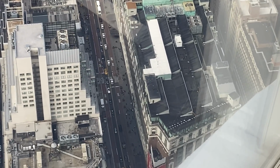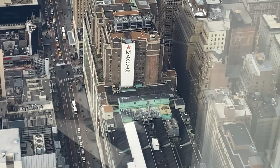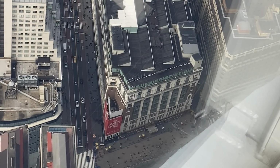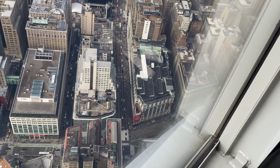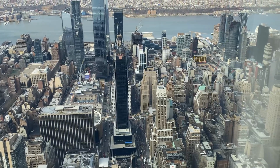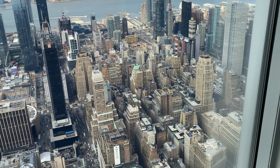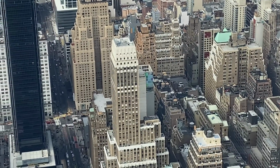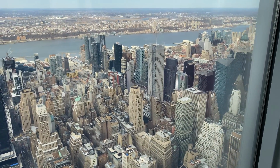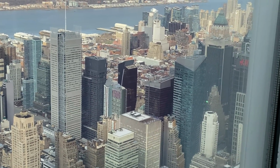This wide street here is 34th Street, one of the widest crosstown streets in New York City. There's the Macy's building, the Macy's headquarters. Self-proclaimed the world's largest store, but it's only the world's largest store in the United States. There's another larger store in Korea. I think someone told me about that one. This here is the New Yorker building. This neighborhood over here is the neighborhood of Hell's Kitchen.